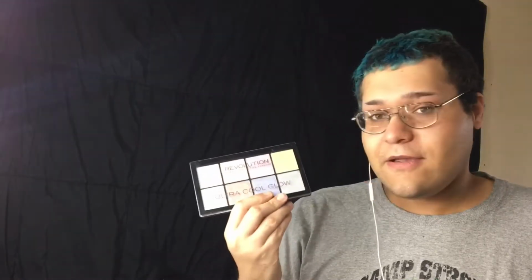I'm split on this. I kind of do like this, but I don't reach for it very often. It's the Strobe and Glow by Profusion. It is a nice palette. It's a big palette, and Profusion is doing some really awesome things. However, I think this is just going to go in the elsewhere pile. I hardly use this at all, maybe once in a blue moon. This is the Ultra Cool Glow palette by Makeup Revolution. That's going to go in the elsewhere pile.